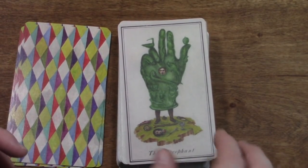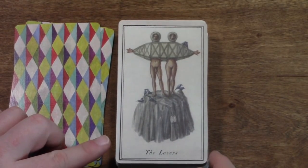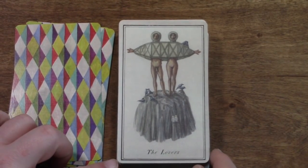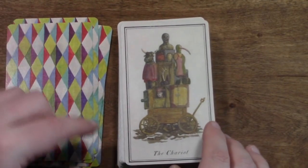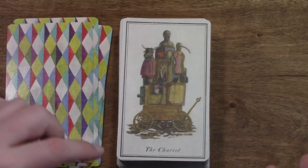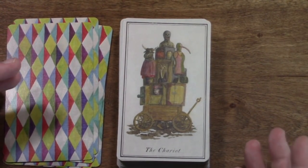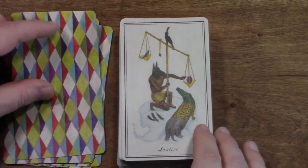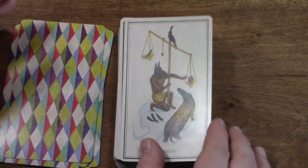It's very non-traditional imagery. There are nods to the Rider-Waite-Smith, but you can see this is not a typical Rider-Waite-Smith deck. It's got a lot of different and very off-center, and in some cases kind of creepy energy to it. And I think that's what it's meant to have.